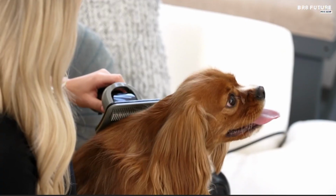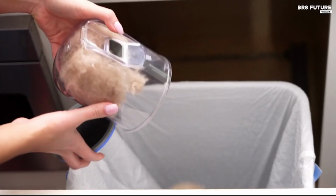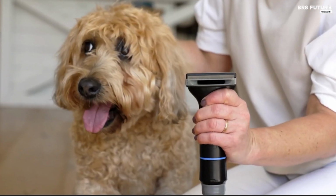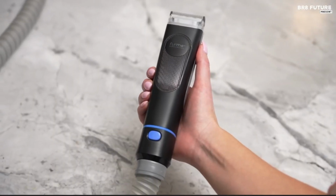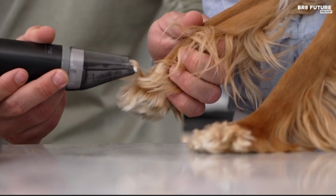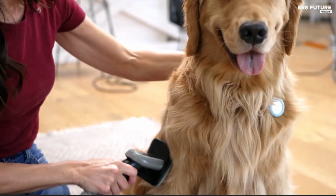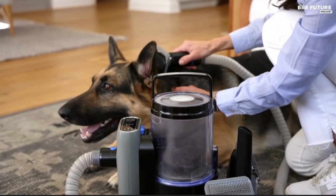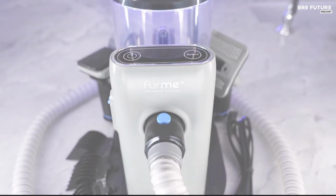Thanks to its 10,500 pascal suction power, nearly 99% of pet hair and dander are captured instantly, keeping your home pristine. Combined with a 2-liter collection bin, it means no more frantic sweeping or clogged brushes after grooming. Operating at a gentle 42 to 75 decibels, furMe calms anxious pets by reducing noise and vibration, delivering a soothing experience every time. Versatility stands at the heart of furMe's design. Whether your furry companion boasts long, short, curly, or straight fur, this system adjusts seamlessly.